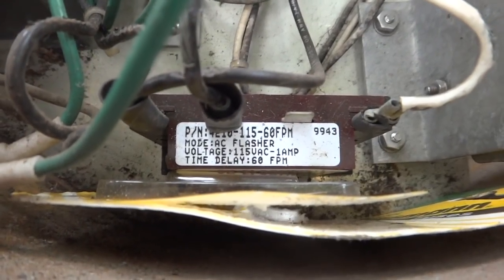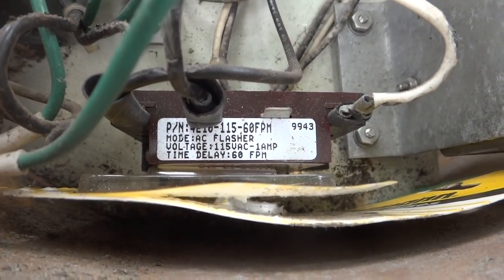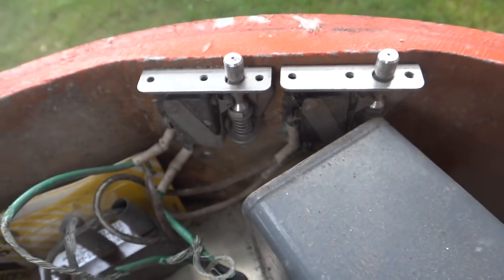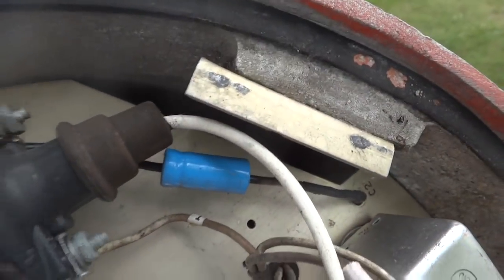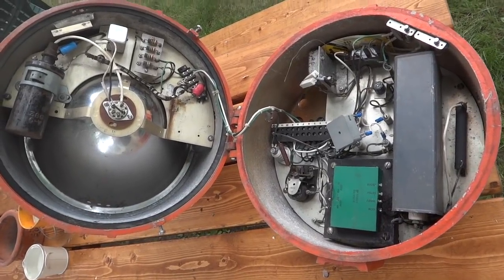And this module here appears to be the flasher. It says voltage 115 volt AC. Okay, well that's another good indicator. This must be 120 volt. And here we have switches to make sure that the fixture is closed before it operates. So both of these have to be pushed down before the fixture is allowed to operate, and that's where they get pushed down into. So there is the whole fixture itself.